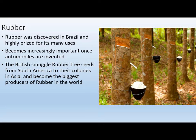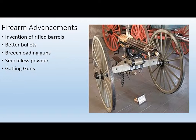The British, they sneak a spy into Brazil. That spy has one goal, that is get rubber tree seeds. He succeeds. He gets some rubber tree seeds. He smuggles them back to Asia, specifically India. Remember, that's where the British colony is in India. And they start growing rubber in Asia. Asia is now the biggest producer of rubber in the world. So that got stolen from Brazil. So rubber, that's our third.